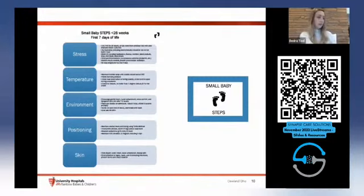And then in regards to skin, we highlighted the importance of maintaining integrity, because if we're not able to maintain integrity and we have breakdown, we know that can negatively affect temperature and create pain and stress for these patients.